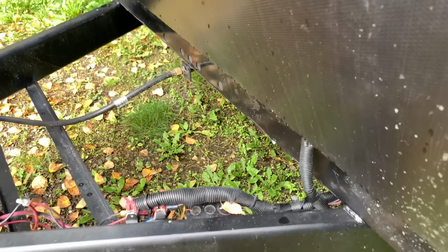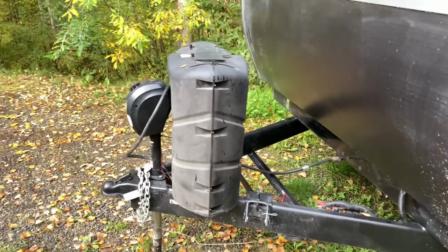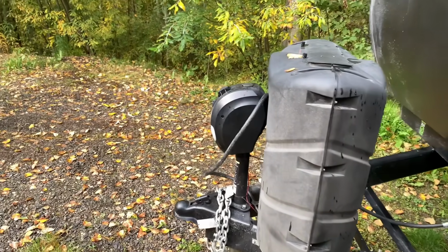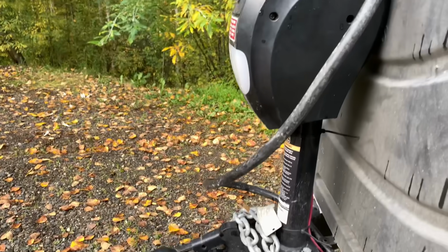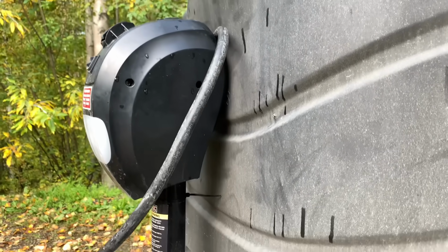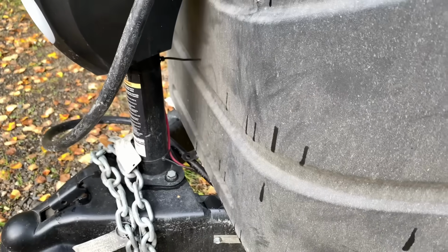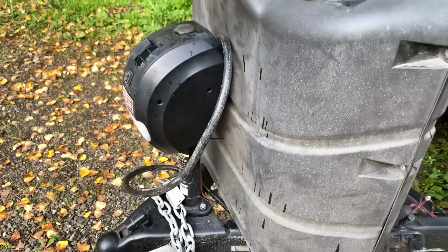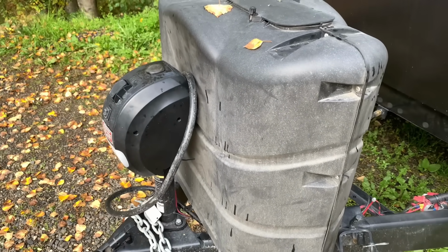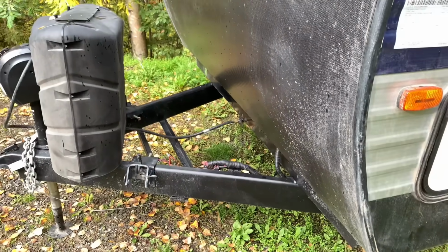I guess I could finally mount a generator or something there. But now it's actually so close that I can't even open my tailgate. With the hitch connected, the tailgate actually comes back and hits this jack. So for now, I guess the easiest fix is going to be to unbolt that and turn this sideways. That's a temporary fix until we can figure something else out. That was supposed to be kind of an upgrade, but I'm a little disappointed with it.